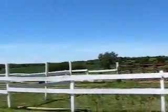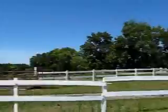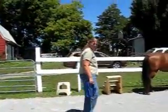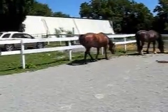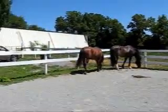I'm going to show the fields. These are where the horses eat. They're not the best here because Betsy rents here, but she's finding a better place for her horses. This is her other horse, Sky. He's been on Big Sky, and this is her lesson horse.